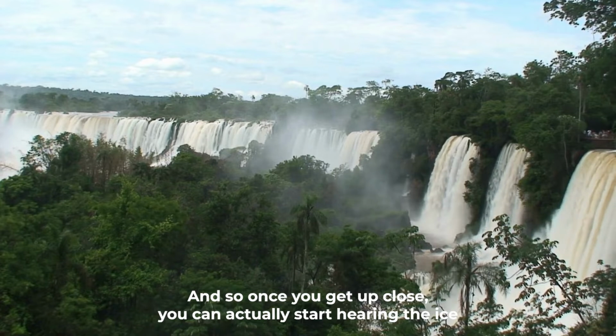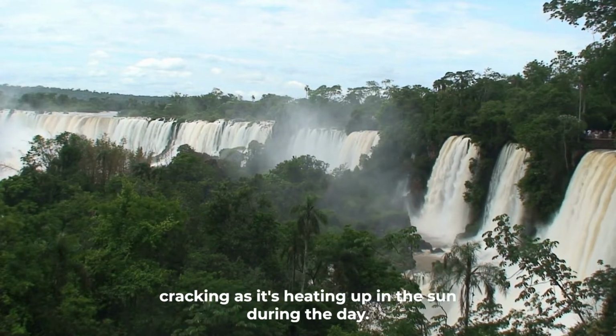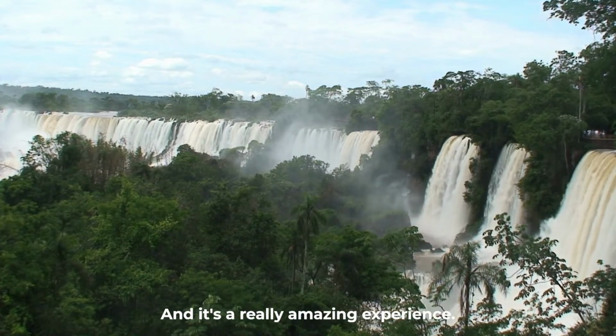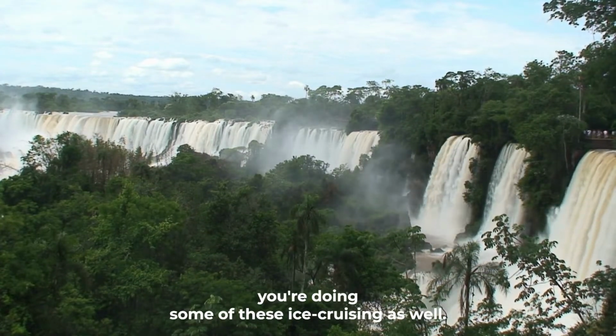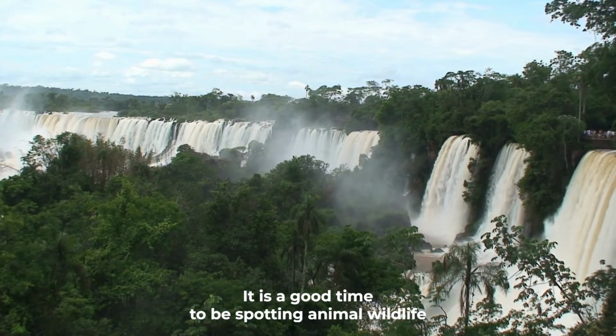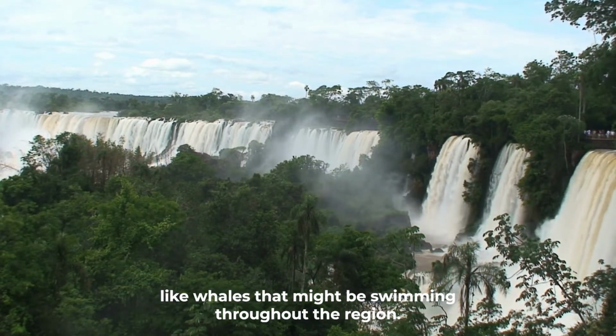Once you get up close, you can actually start hearing the ice cracking as it's heating up in the sun during the day. And it's a really amazing experience. If you're lucky enough, while you're doing some of these ice cruisings, it is a good time to be spotting wildlife like whales that might be swimming throughout the region.